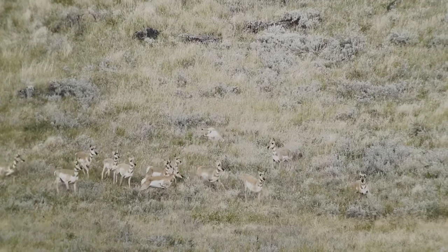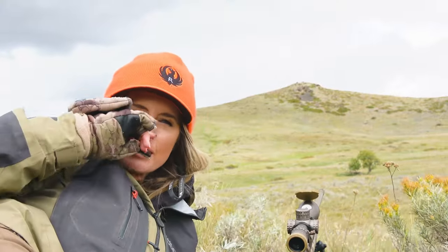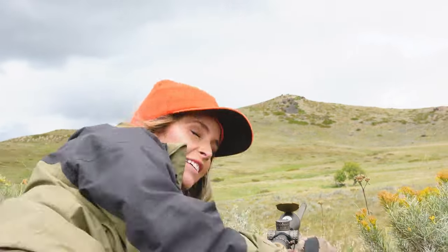Dropped him. Good shot. As soon as he's paused long enough for me to settle my crosshair, make sure my reticle is on a perfect. That's awesome.